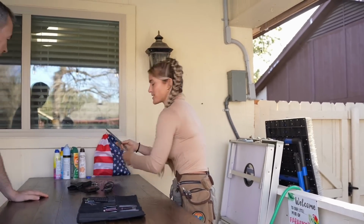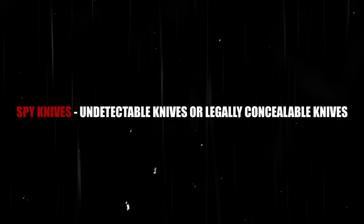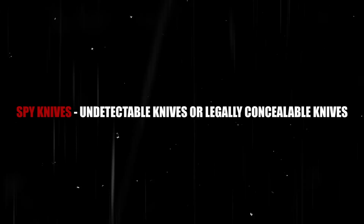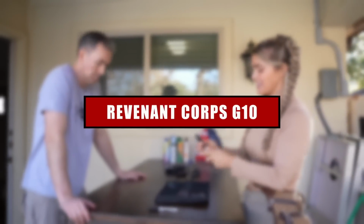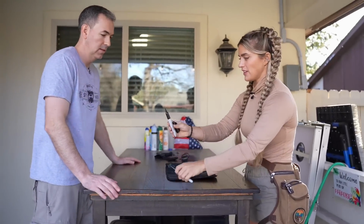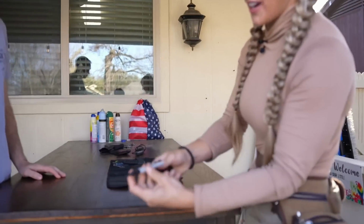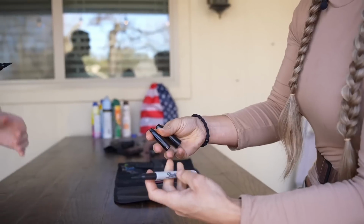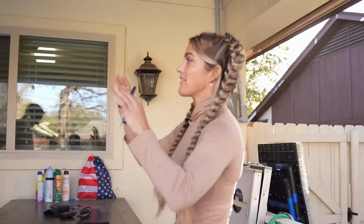If you want to be a ninja spy in a movie. So when I'm thinking of spy knife, I'm thinking of knives that you can't detect. Correct. Yes. Okay, and this is called Revenant Corps, and it is what we call a non-permissive G10 poker. So if you feel that tip, these look like a regular Sharpie. These look like Sharpies, but they're actually piercing tools. And it's safe to say, as we know how good of a job TSA does, you could get this through TSA in a heartbeat. So I don't recommend it because it's like a felony charge.